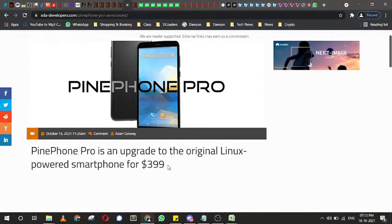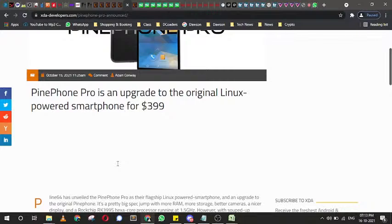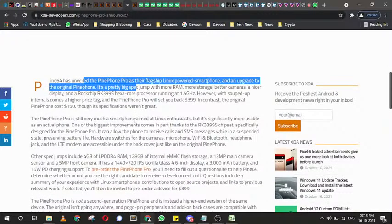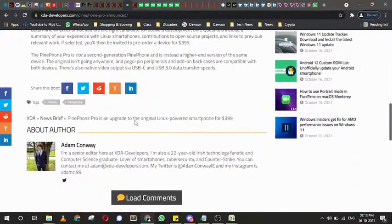PinePhone Pro is an upgrade to the original Linux-powered smartphone, for $399. Pine64 has unveiled the PinePhone Pro as the first flagship Linux-powered smartphone. This is powered by Linux, and it is an upgrade to the original PinePhone. It is a pretty big specs jump with more RAM, more storage, better cameras, a nicer display, and a Rockchip RK3399S hexa-core processor running at 1.5 GHz. However, with the upgraded internals came a higher price tag, and the PinePhone Pro is set at $399. So here you can see the specifications of it.